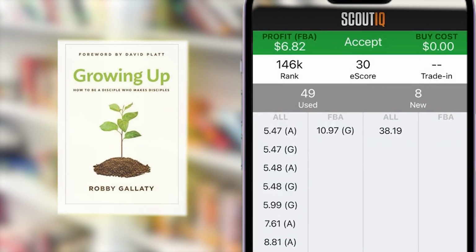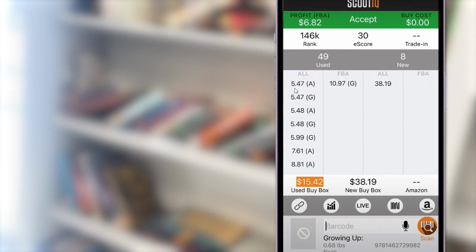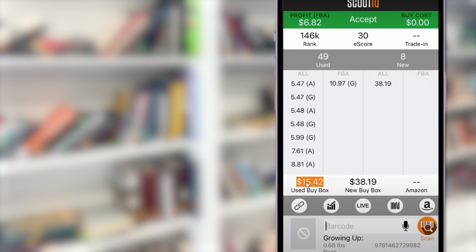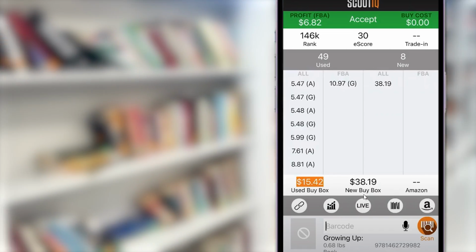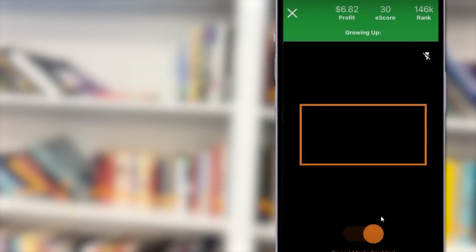So whenever you come across a book with really low merchant prices, you see all the low merchant in that far left column there, $5.47. And the low FBA is $10.97. I don't know why it's buy boxing at 15. I just wasn't thinking. Maybe my caffeine didn't kick in for the day, but I should have clicked live lookup at the bottom there, which I didn't.